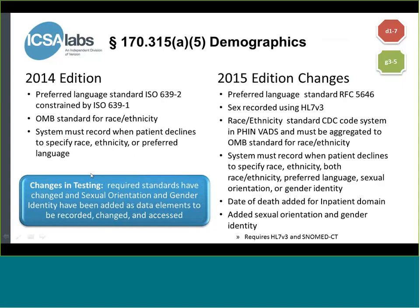Okay, A5, lots of changes here. Everything on the left-hand side has been replaced with what you're going to see on the right-hand side of the screen. So, a new preferred language standard was adopted because it is compatible with CCDA Release 2.0. And it can also have the languages that are in ISO 639-1, -2, and -3 mapped to it. So you will need to use RFC 5646.